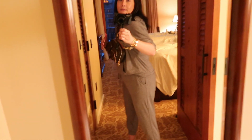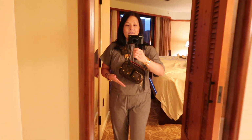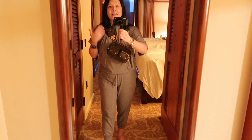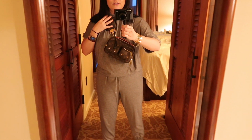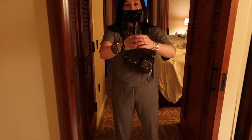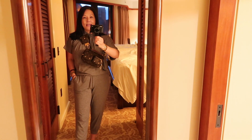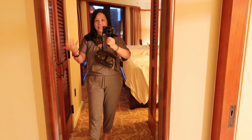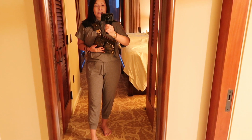I actually think this may be even less bulky than the bum bag, so I kind of like this, maybe even better, honestly, because you kind of still get that crossbody across the chest type of look, but it's a little less bulky, I think, honestly. So I kind of like it like this. I think it's really trendy this way, and will be very versatile because it's hands-free. I can easily access all of my items really, really quickly.